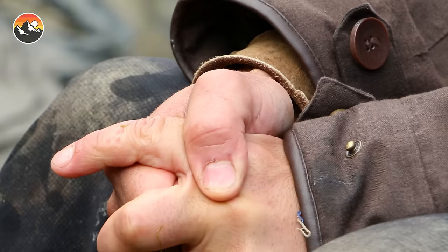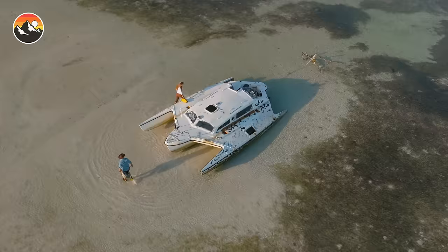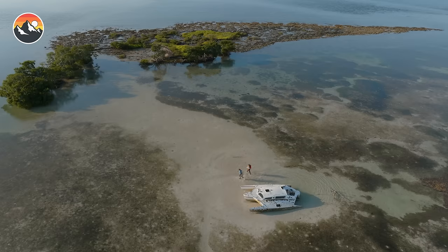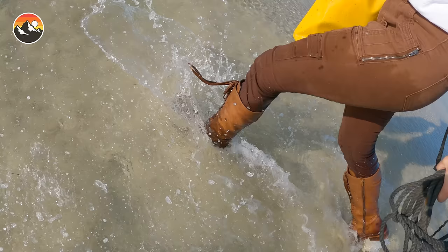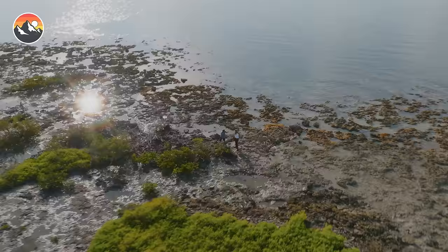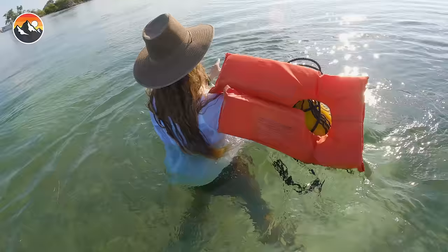Today, we are creating a worst-case scenario. Imagine you're out for a day of fun in the Florida Keys, and your boat runs into rocks and a sandbar, and you become stranded. Now, you don't want to cook in the sun, so you try to make it to an uninhabited island. Will there be enough resources to save you until you get picked up?